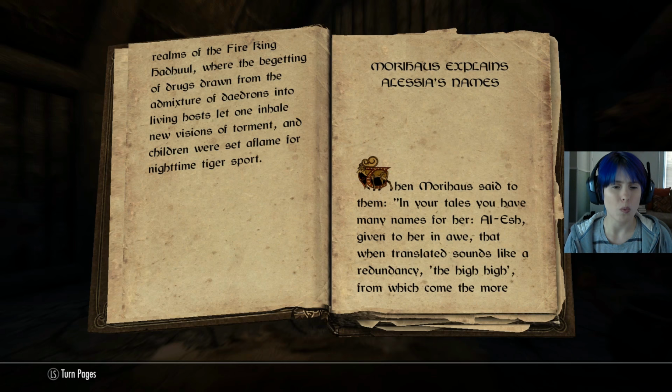Why would a tiger go after a child on fire? I mean, first of all, they're setting kids on fire. That's pretty messed up. But I don't think that the tiger is going to be like, "Ooh, yum, barbecue children." Tiger's going to be like, "Ah, fire, run the other way because flames are bad." So that seems strange. Anyway, Morthal explains Alicia's names.